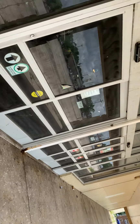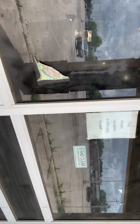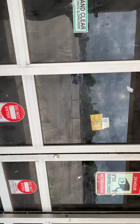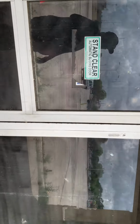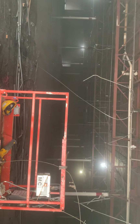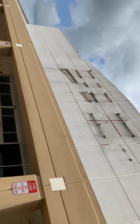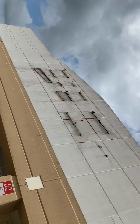But yeah, this is new. 24-hour surveillance, didn't have that before, but yeah, they pretty much taped this shit up. I'm gonna do this. I think it's the best we can do. Yeah, you see that. That's as best as I can do. I'm not gonna show that. That's a demonetization type thing right there. But yeah, one last look, man. This is gonna be a long project for him, but we'll check in every now and then.